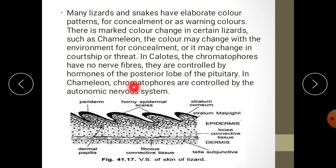In chameleon, chromatophores are controlled by the autonomic nervous system. How does the autonomic nervous system function? It is not directly connected to their desire. Automatically, the color changes because of the controlling mechanism of the autonomic nervous system.